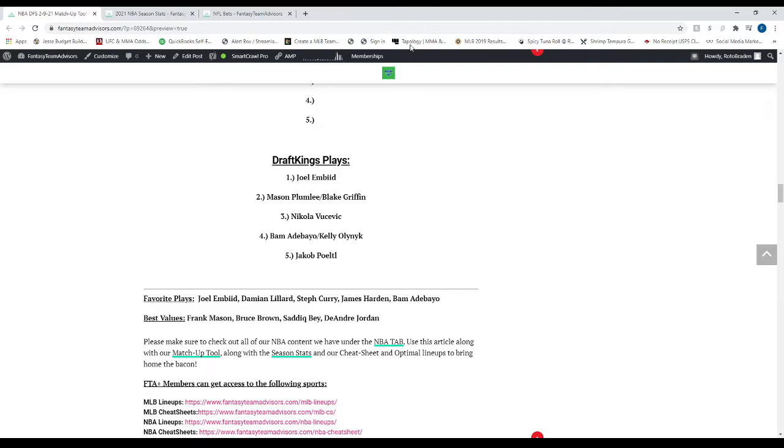So then, I've had these questions asked before. Favorite plays: Embiid, Lillard, Curry, Harden, and Adebayo. Some value plays on the slate: Frank Mason jumps out. I've got him about 7.5 to 8 times value on DraftKings for his price. So if he can get those minutes, he's a fantastic option for you.